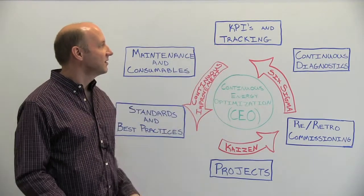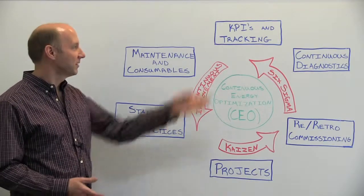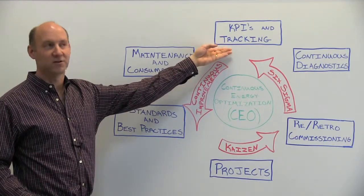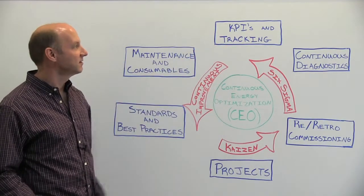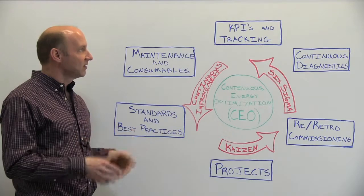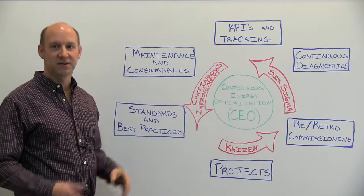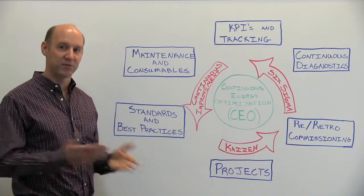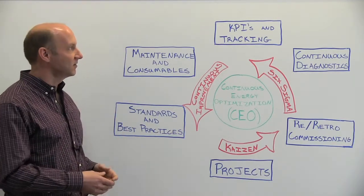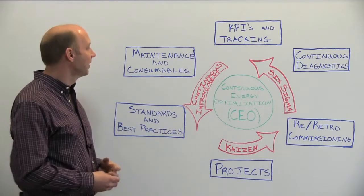Tracking and KPIs, we just discussed that in the last video, so I won't delve into that anymore, but of course utility monitoring is also buried in this, as well as having a measurement and verification program to make sure that when you do implement projects or any of these things, that you can monitor and verify that it's actually performing as expected, so that you can be assured that you're getting the return on investment for that activity.